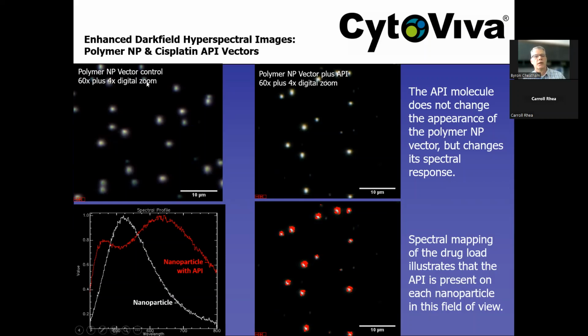We have a control, polymer particles only, here on the left. On the right, we have the very same polymer nanoparticles, but they have been functionalized with an active pharmaceutical ingredient, a small molecule drug, cisplatin, which is a very common cancer chemotherapy drug. And when we look at an example optical spectrum of these two different nanoparticles, we see that the control produces the white spectrum, but we get a very different optical spectrum in certain areas of the cisplatin sample. And it's important to note that cisplatin was functionalized on the outside of the nanoparticle, not on the inside.